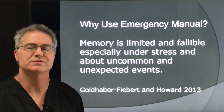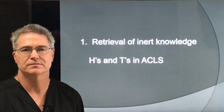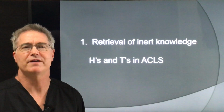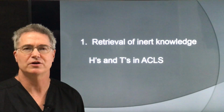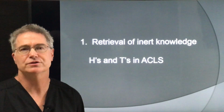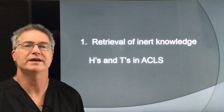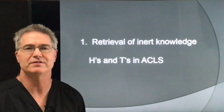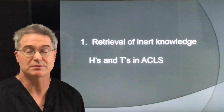And they give a few examples in their article. One example is the retrieval of inert knowledge. When you're under stress, it's hard to recall what we know. One example of this would be the 5 H's and 5 T's in advanced cardiac life support, possible reversible causes for cardiac arrest. Now, when I gave this lecture to my group a year ago, there was an instructor in the audience who had taught ACLS for 25 years. And he confidently volunteered to quickly rattle off the 5 H's and T's under the stress of being in front of his peers. And much to my surprise, he was able to mention 8 out of 10 of them.